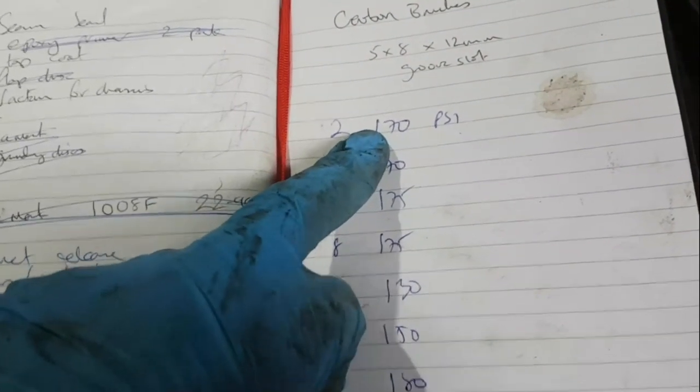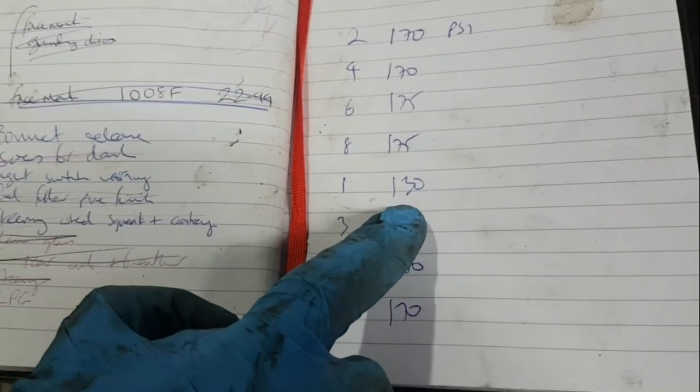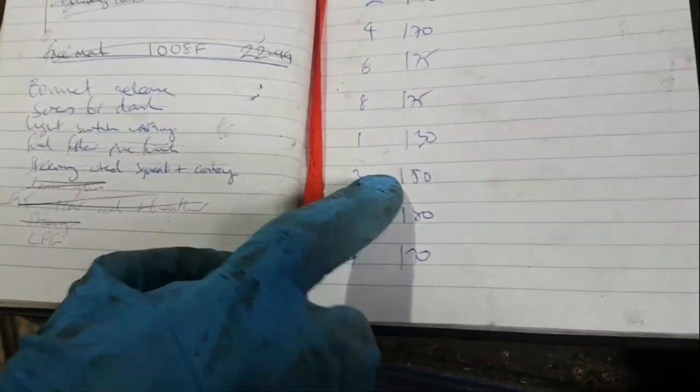Right, so here's the results. This is the driver's side bank: 170, 170, 175, 175, 130. This is number one on the passenger side: 130. 150. 180, 170. So cylinders 1 and 3 are way below par.